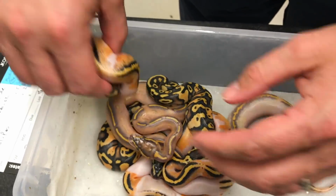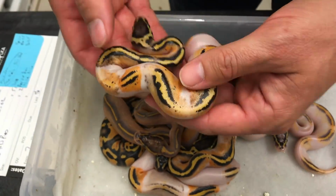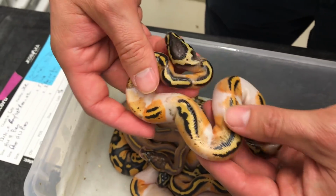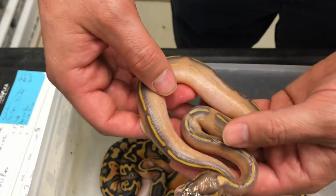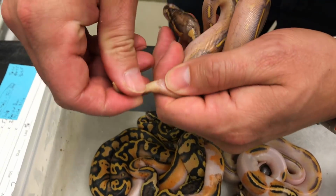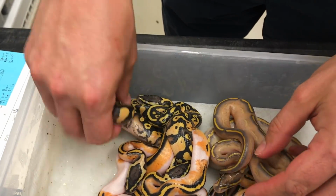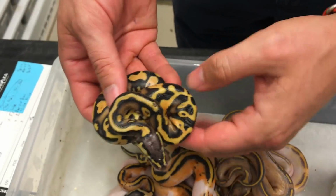The rest of the clutch here, these are pieds. So the dad was a pastel highway pied. Every one of these is either gravel or yellow belly, but knowing which, of course, you can't know. But really, really awesome. That's a highway het pied. Let's see if it's a boy or girl. That's a boy. So all these will be available pretty much. Just a really, really neat project. That's pastel, gravel or yellow belly het pied.